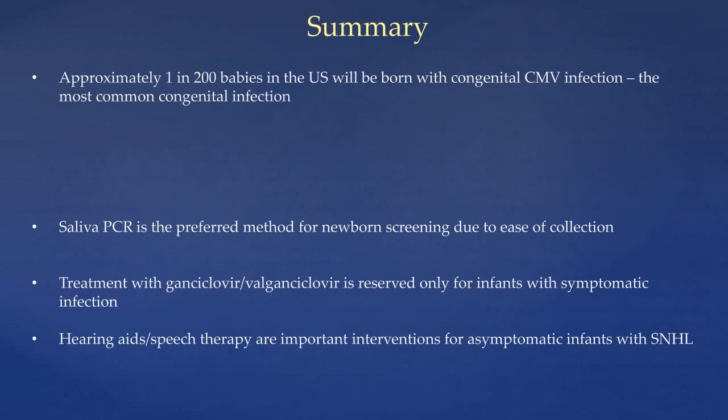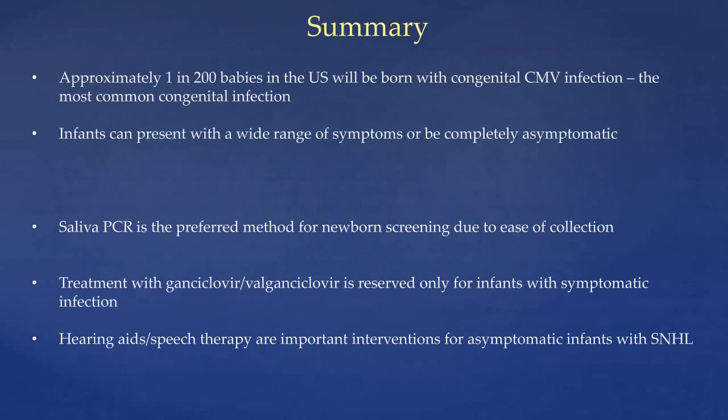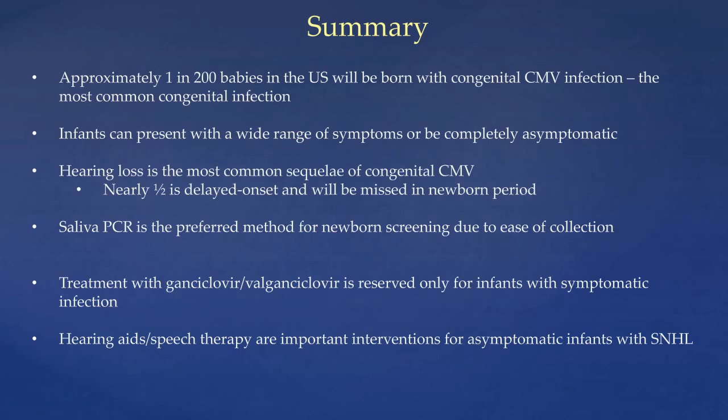Again, congenital CMV is a common infection. Approximately 1 in 200 babies in the U.S. are born with this infection. And they can present with a wide range of symptoms. They can be very mildly symptomatic, but the majority of infants are completely asymptomatic, and unless we test them, we would not know that they were infected with CMV.